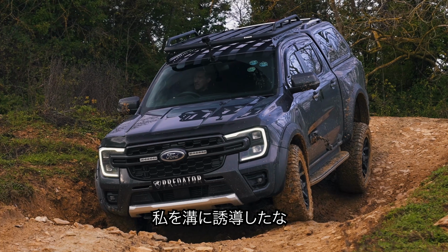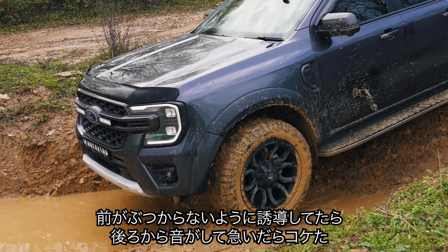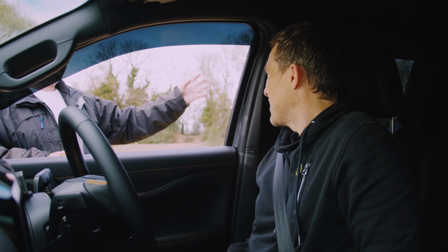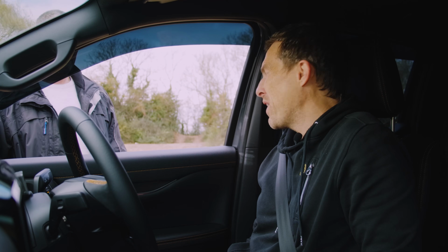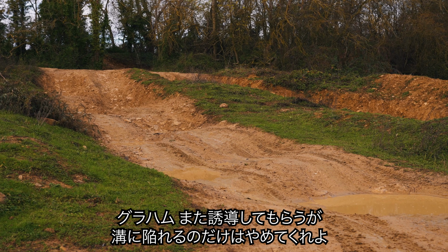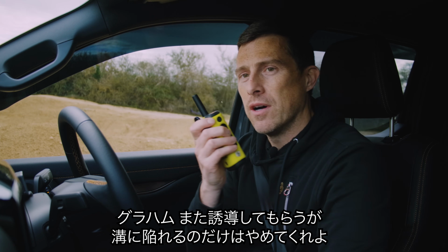Okay, so first of all, you kind of directed me slightly into a hole. I was trying to avoid your front end touching the bank. What you heard at the crunch and what made me fall over was your tow bar hitting the floor. Are they going to make it up without doing damage? They should make up all right, yes. All right, Graham, you've got to direct us up the slope now. Try not to direct me into a hole and try not to fall over.